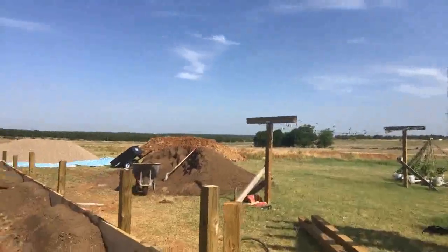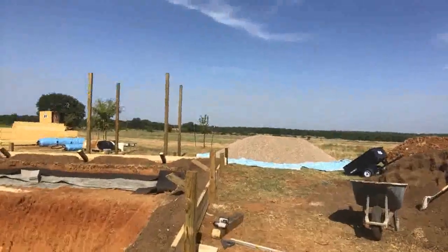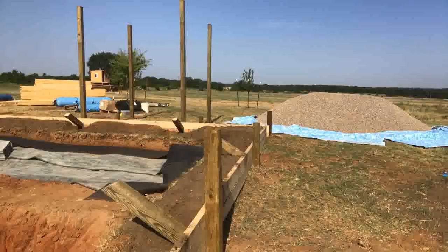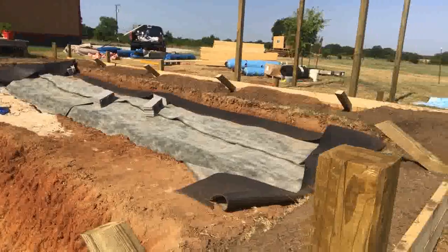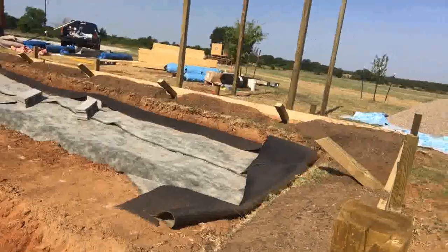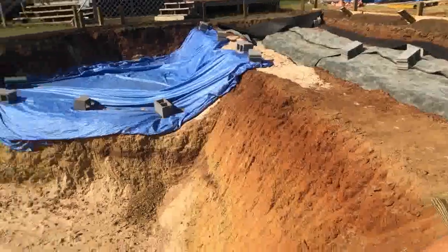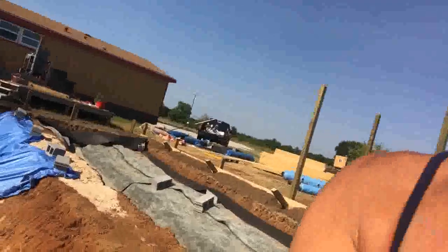Let me see if I can bring it around here and show you. We're putting in these posts which will hold the deck that goes around it. My husband just went to get some different brackets to help hold it. But these posts will help hold the deck that's going to run around the outer edge all the way around. And that's kind of where we are now.